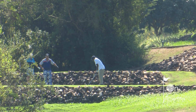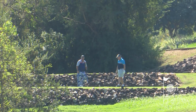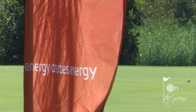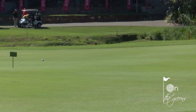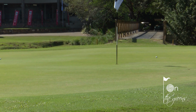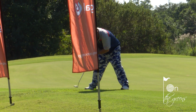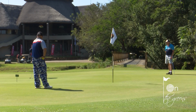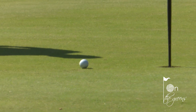Still on B division, also finishing the first 18. Sibusiso Mota playing alongside George Nisbet and Dudley Verna. A long putt by Mota rolls and still doesn't find the hole. Just off the fringe, Dudley leaves his close. Mota still can't find the hole to save par. Walks up and taps in the bogey.